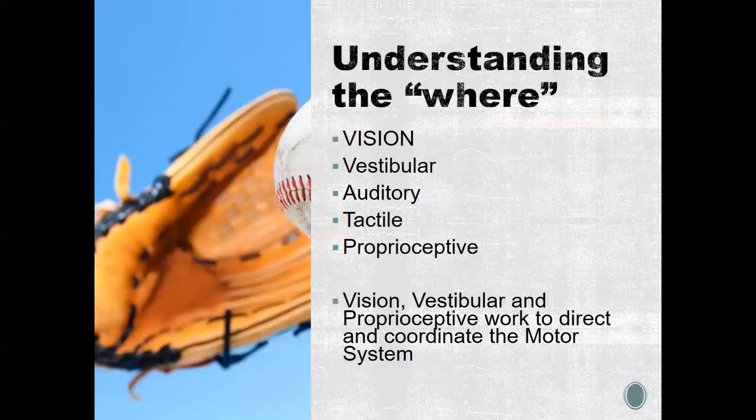And a lot of this comes from really understanding where we are in space. So a child that has trouble with answering these where questions oftentimes will get more easily distracted. Vision tells you about where you are in space in relation to other objects, but also where those other objects are in relation to themselves. It's the main visual tool that we use to explore our world.